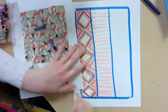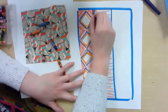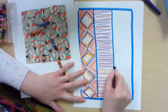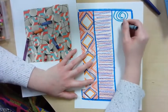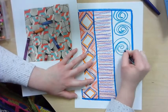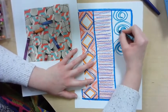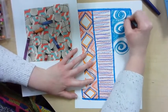What would your Kente cloth look like? What patterns would you put on there? You can choose your favorite colors, or you can make a Kente cloth represent somebody else besides yourself. You could use whatever patterns you want to. They don't have to be patterns that you've seen before on Kente cloths today. They could be patterns that you'd like. You can be creative and do whatever you want.